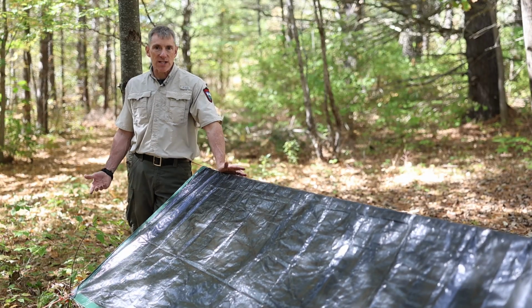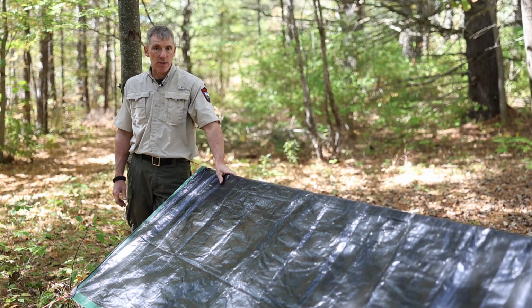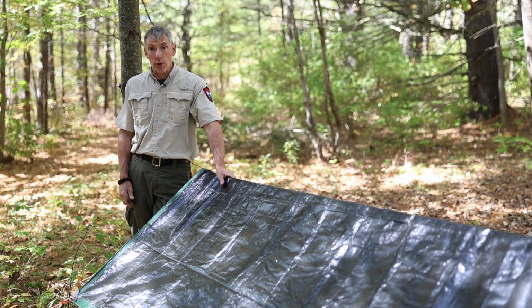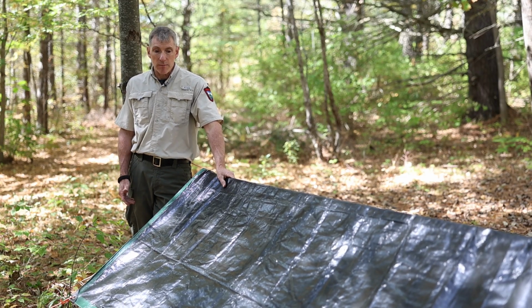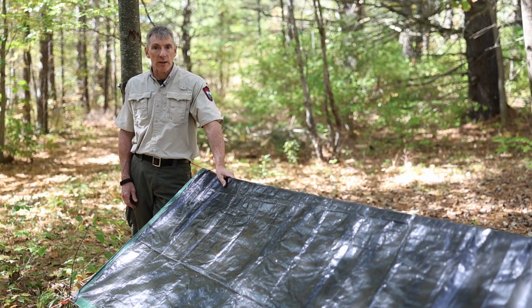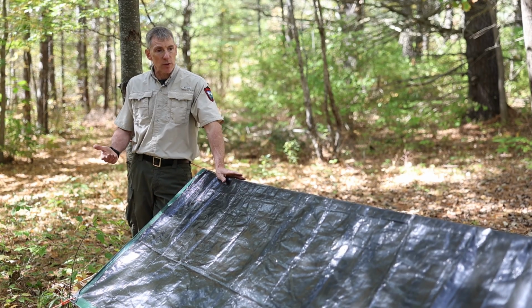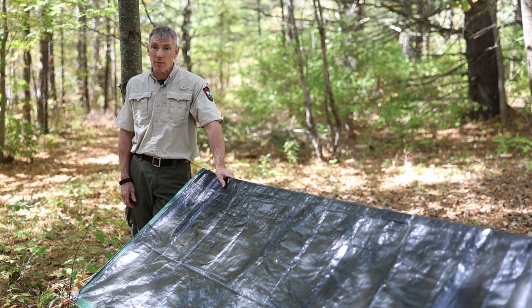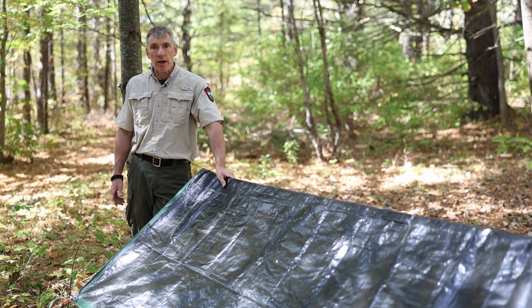So there you have it, folks, a very simple survival shelter using a tarp and some parachute cord. Remember, it's important to practice the skill beforehand before you actually need to use it. And I would try it maybe in your backyard or on a weekend camping trip. Practice it, use it in some favorable weather, maybe some not so favorable weather, and see how you make out.